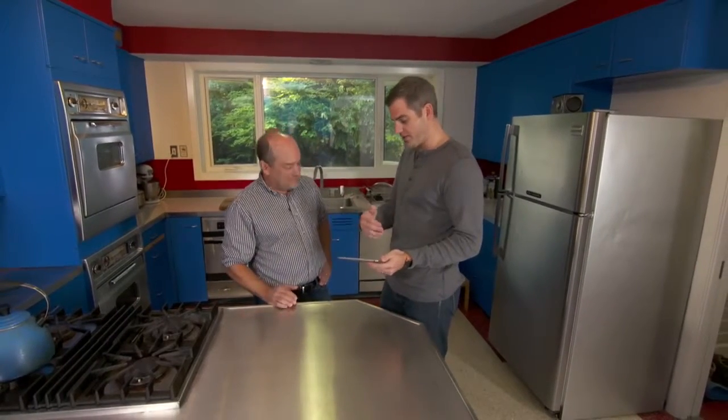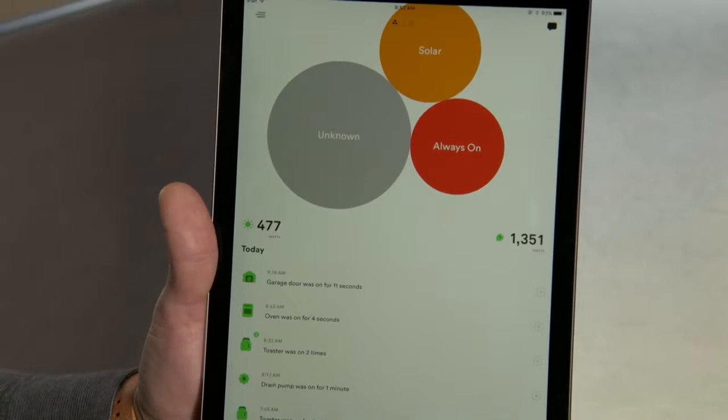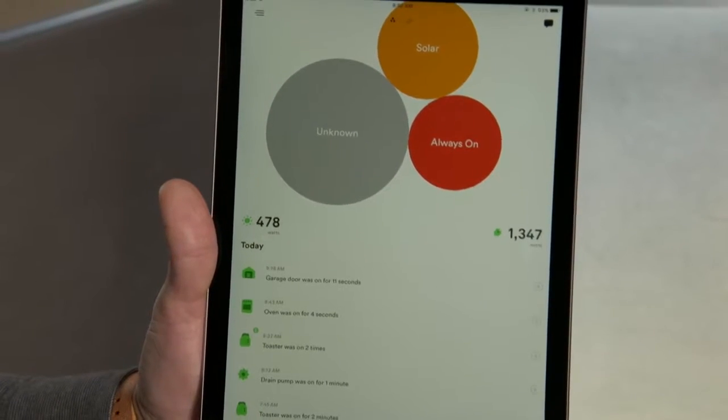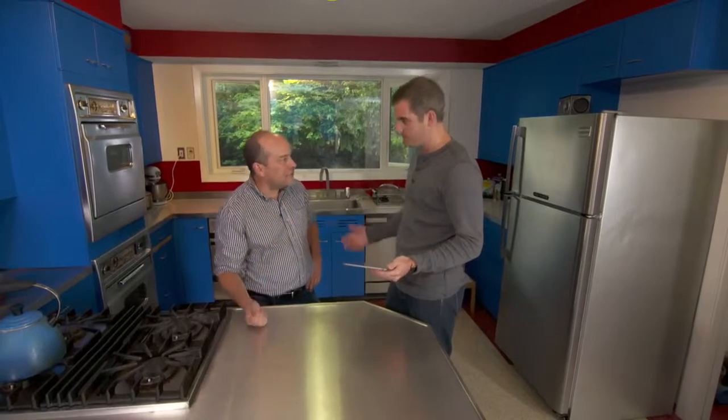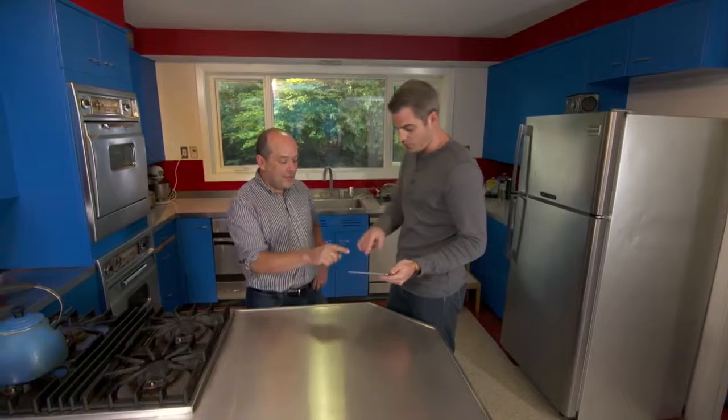Orange one is for solar production, and then some red ones. What are those all about? So the red one here right now is called always on. These are the things that are just always on in your house, like the TV that's not in a power saving mode, or your DVR, Wi-Fi router, cable modem. Got it. So those are the phantom loads.